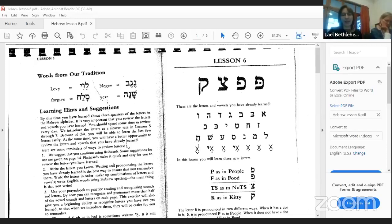Letters that have the same sound that you've already learned are Vet, the third one, and Vav. They both say V, Vet and Vav. And then Chet, this one with a closed throat here, and Chaf. Chet and Chaf, and that's all for now. We'll soon learn the second of the Ts. So those are the letters that we have learnt, and here are the vowels that we have learnt.